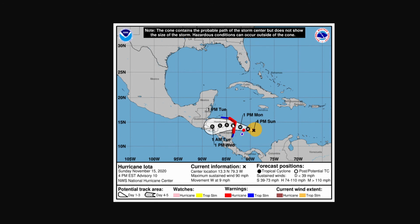You can see how slow this moves as it moves inland, and you're going to be dealing with rainfall in pretty much the same area that Eta made landfall in and moved inland with. And so the rainfall totals here will likely be astronomical, and you do not need any more rain after what Eta did here. So this will be in the area for about 2 days.